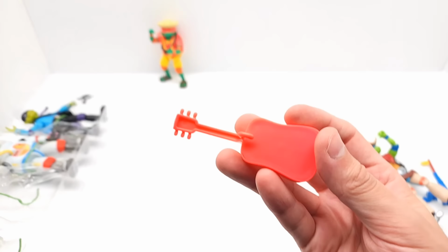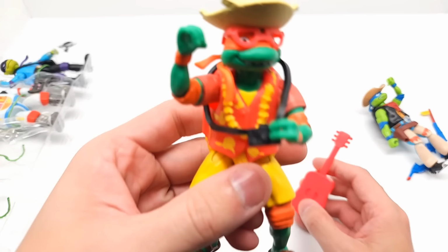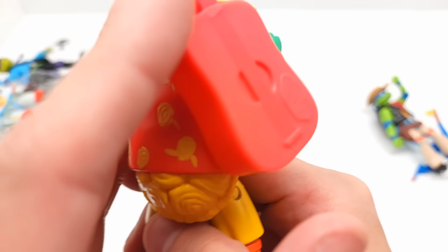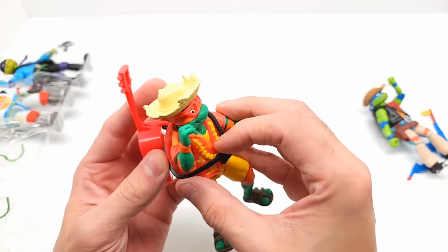Let's get Leo out of here. And I'm sure you were yelling at me for forgetting he has a guitar. So, sorry guys. Let's get back over here. This was still cool. But Mikey has a guitar, and that's what hooks over here. I'm sure you're probably like, no, you're way off, buddy. Look at that. So let's take this out of his hand, put this back down. There we go, look at that.